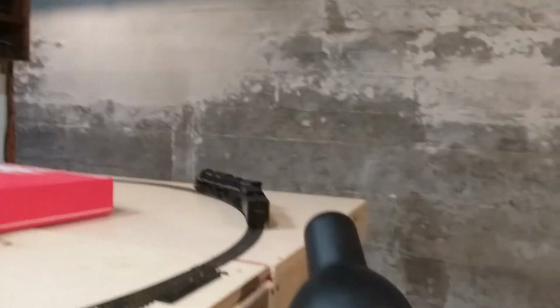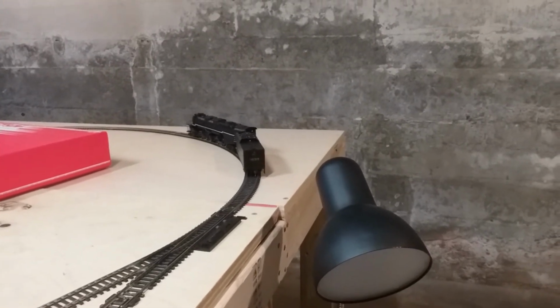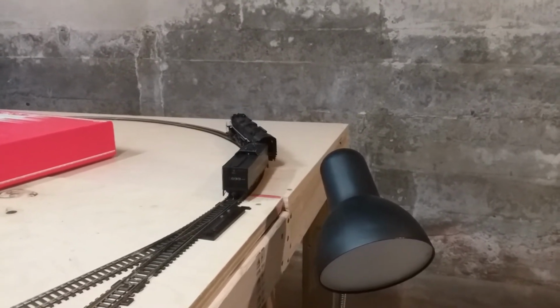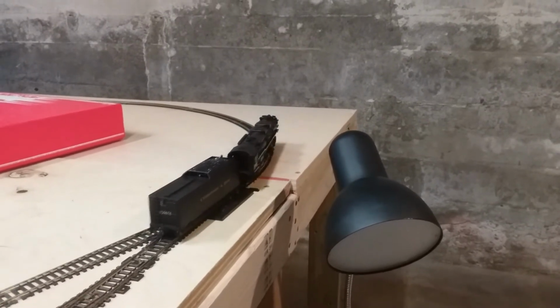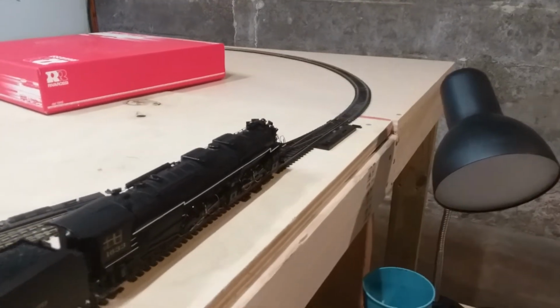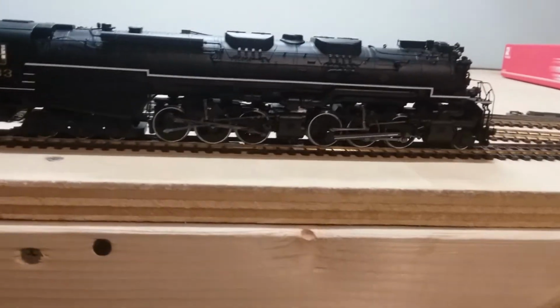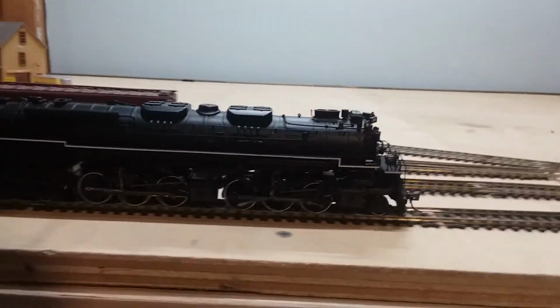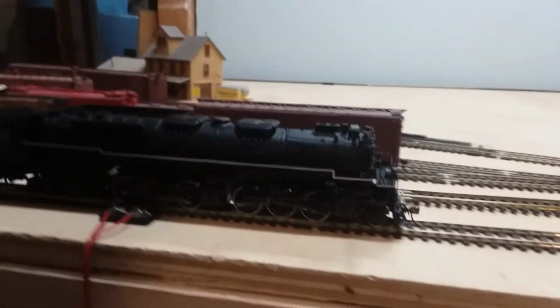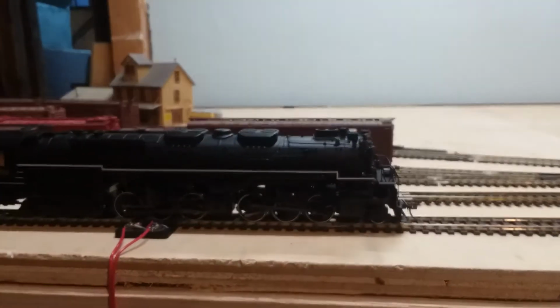So now what I'm going to do is I'm going to back it up, and we're going to see if it runs. Alright, here we go. And it does. It runs exactly how I remember. And last time I had it, I actually disoriented the driving rods as well, because that's how it would be on the prototype because of wheel slips and everything like that. So I did that.